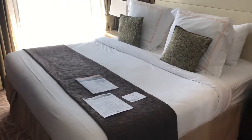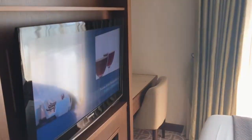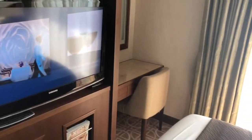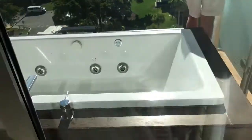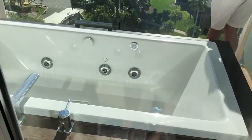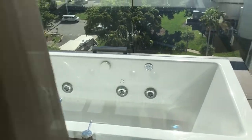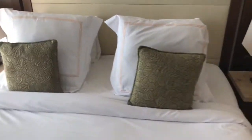So here's the bedroom. Good sized bed, of course. You have a TV across from the bed and a small desk over there in the corner. Over here are some windows which open up onto the balcony. One of the only negatives of this room is that you cannot walk out onto the balcony from your bedroom. But the reason is that you have the hot tub right there. So you have to pick your battles in life, don't you? I'm not going to complain too much about that.